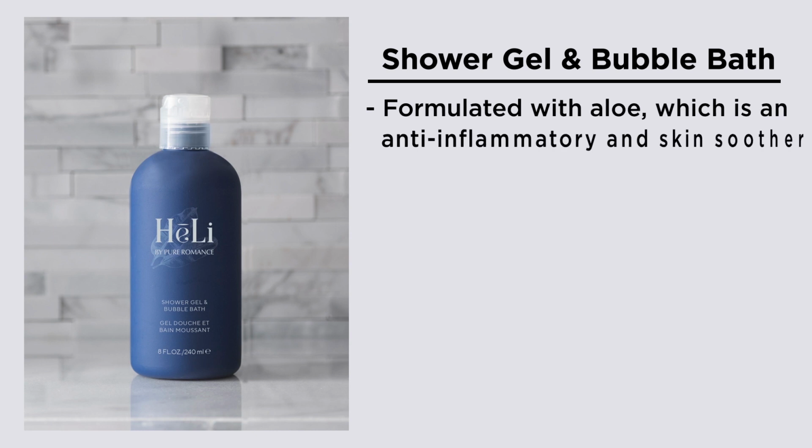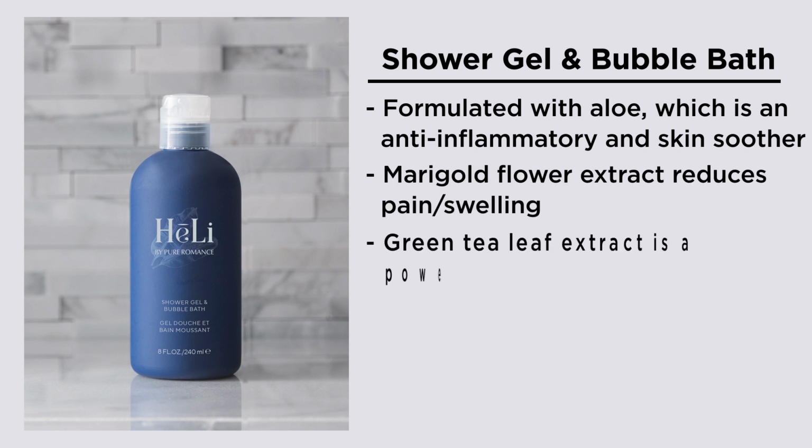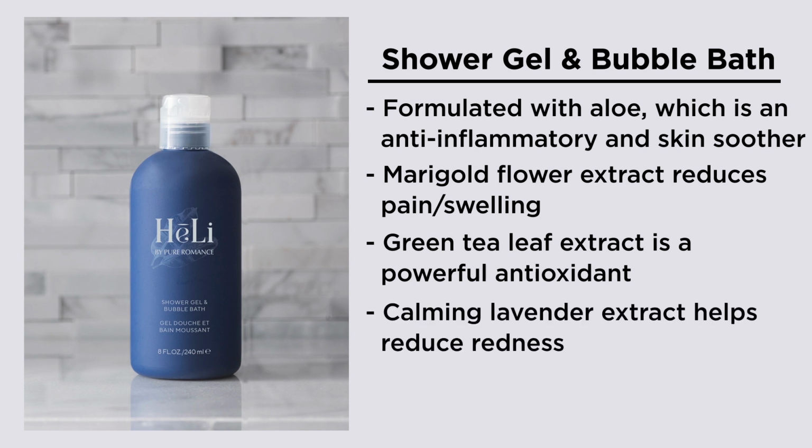HēLi Shower Gel and Bubble Bath. Formulated with aloe, which is an anti-inflammatory and a skin soother. Marigold flower reduces pain and swelling. Green tea is a powerful antioxidant. And calming lavender, it helps reduce redness.